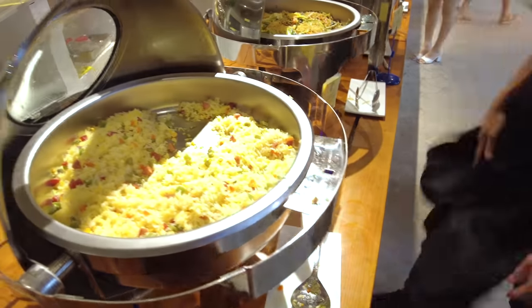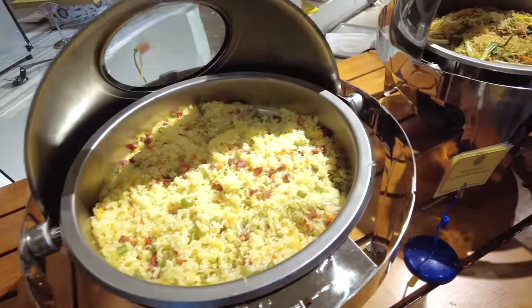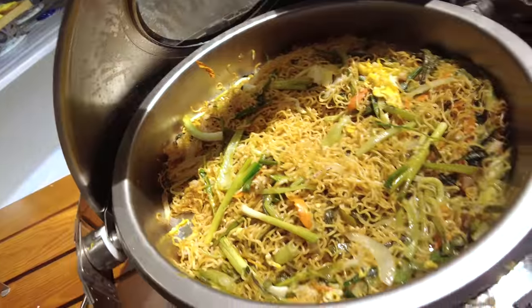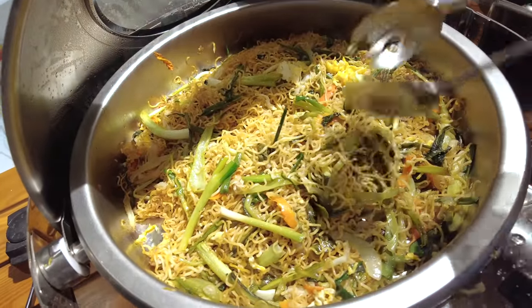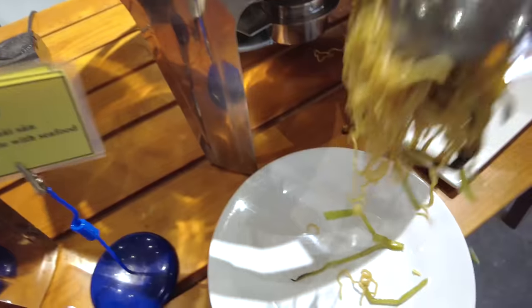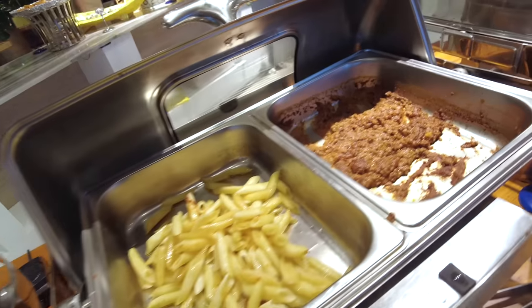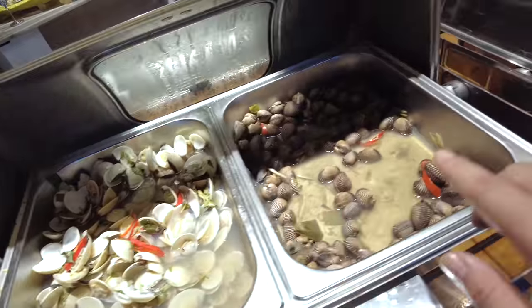Okay, and it can't be a buffet without an array of mains. Let's see what they have. Oh, all right. So starting off, we have some fried rice. Oh, and as good as the rice is, this has fast become my favorite. This is fried instant noodle, but it is so good and wonderfully greasy. And we have a little bit of pasta, but I think we'll skip that and let's see what's in here. Oh, beautiful clams. And I think these are tiki clams. And let's see what else they have.